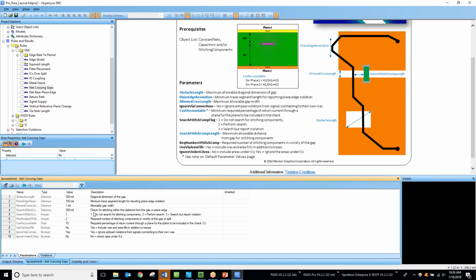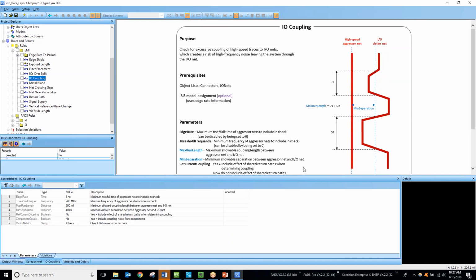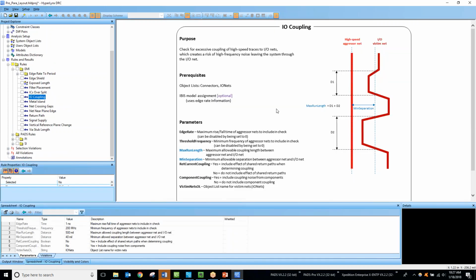Okay, so obstacle length, for example, in a cutout in the plane, we can set that as a 300 mil diagonal. Also, we can set for stitching vias. So we've got a stitching via selection between those two planes. If it's within 300 mils, this won't be flagged as an error. Okay, so this does a really good job of explaining to you what these different rules are checking for in this tool.